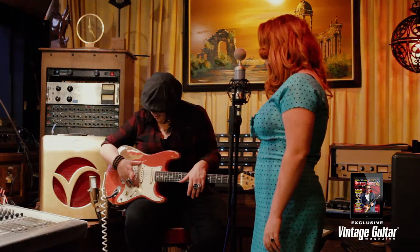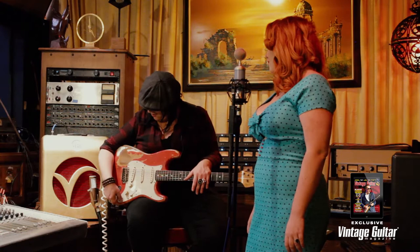Everybody always asks me, and I can never really give them a very informed answer, so I'm not even going to try here. I usually keep it on the bridge pickup. I have it modded so that I can roll the tone back just slightly. And it's kind of a low output bridge pickup, which gives it a really cool sound.